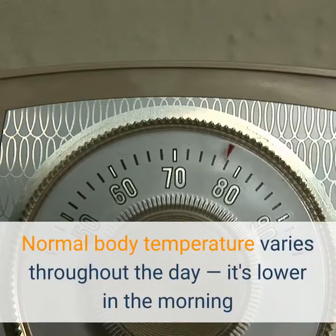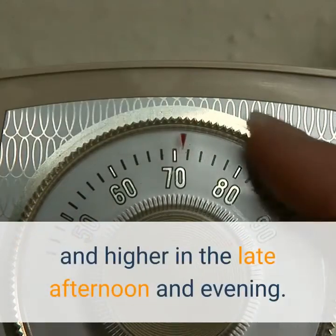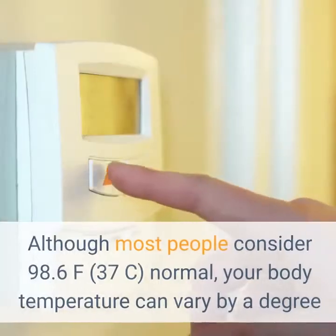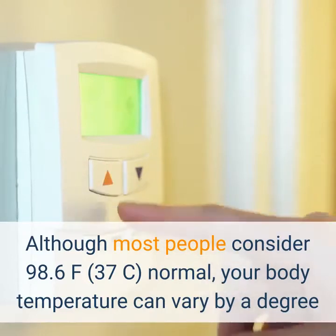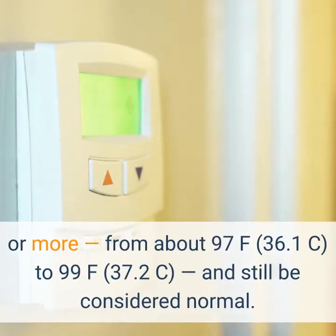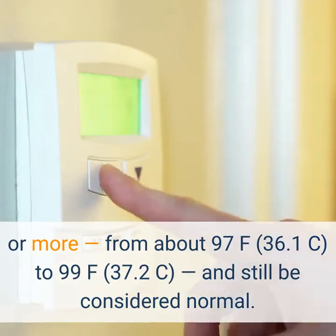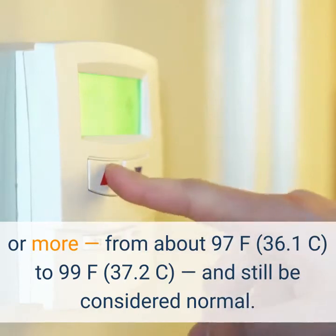Normal body temperature varies throughout the day; it's lower in the morning and higher in the late afternoon and evening. Although most people consider 98.6 F (37°C) normal, your body temperature can vary by a degree or more, from about 97 F (36.1°C) to 99 F (37.2°C), and still be considered normal.